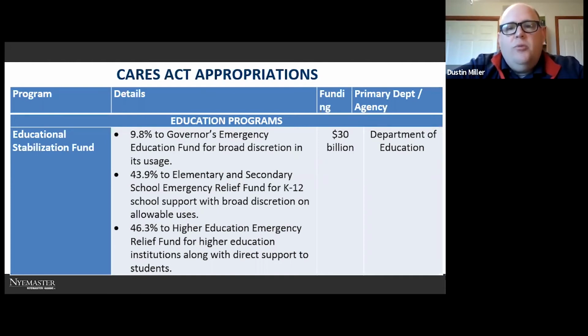However, our governor will get a pro rata portion of the 30 billion. 9.8% of that will be given to governors for their own discretion and ultimately can be used for anything that she would determine. The pro rata portion of that 9.8% is dictated based upon the K through 12 students covered under the second portion, and then also the college students covered under the third portion. So we've had discussions with the governor's office about this funding. It isn't in the bank yet, but certainly we want to make sure that we're covering gaps that maybe weren't covered with other funding streams.